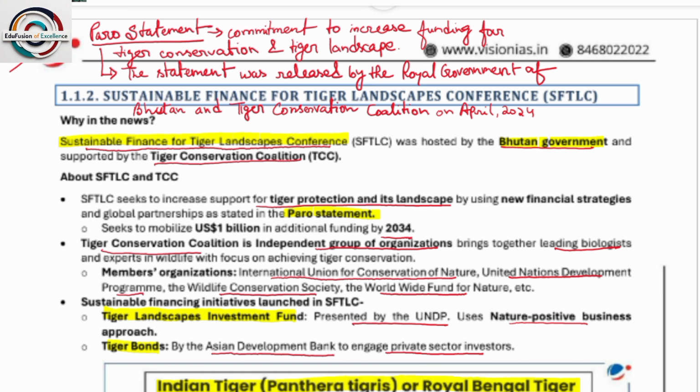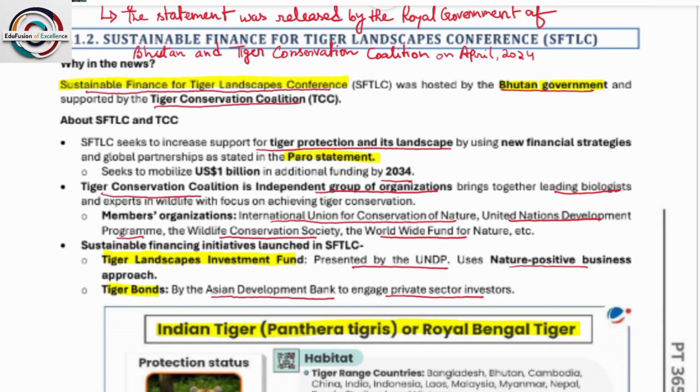The next topic is the Sustainable Finance for Tiger Landscape Conference. I hope you know all about Project Tiger. It is a conservation program for tigers. The Sustainable Finance for Tiger Landscape Conference was hosted by the Bhutan government, supported by the Tiger Conservation Coalition. So now we will look at SFTLC and TCC. SFTLC seeks to increase support for tiger protection and its landscape using financial strategies and global partnership, as stated in the Paris Statement.